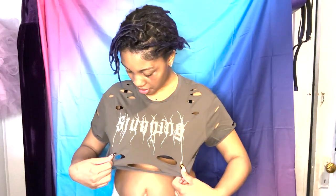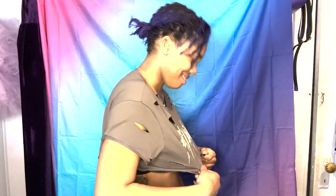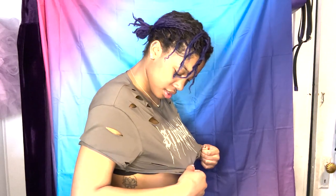So this is the next shirt. It's giving very much summer, you know. Maybe with some high-waisted pants or something. Or, I don't know. Do I know what it say? No. I don't know what it say. I figure it out. But it's very cute.